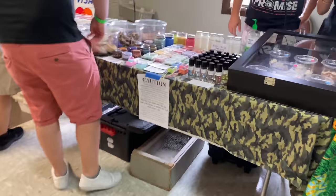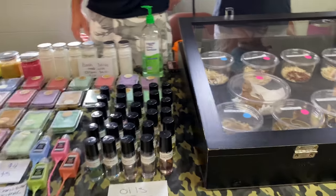There's definitely a lot more vendors this month. A lot more vendors.